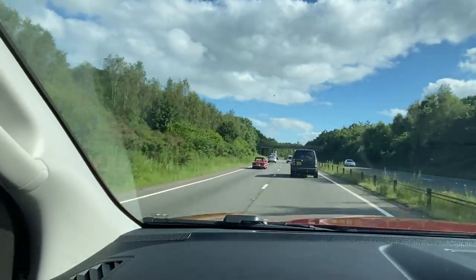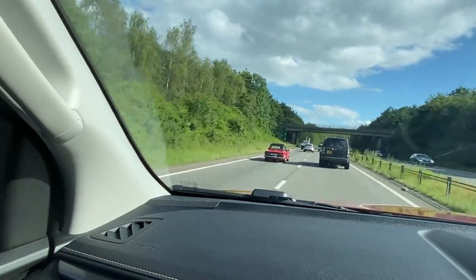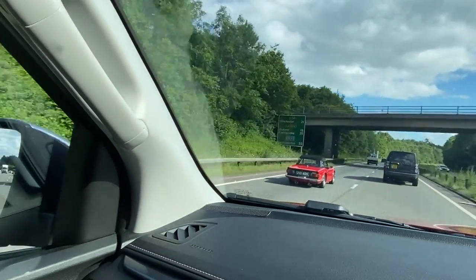My word, what is that small car? Look at this beauty. It is.